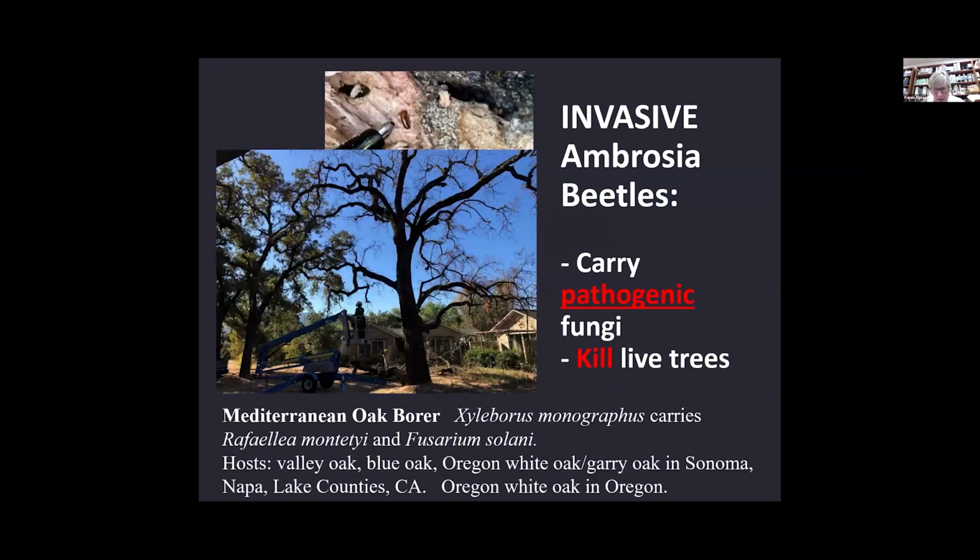So here on the Pacific coast, we have the Mediterranean oak borer, Xyleborus monographus, that carries two fungi, Raffaelea montetyi and Fusarium solani, which are actually the main ones. You'll hear from Keith Egelin that they carry many fungi, but these are very important. The hosts are valley oak, blue oak, and Oregon white oak, or Garry oak, in Sonoma, Napa, and Lake Counties, California, and Oregon white oak in Oregon.